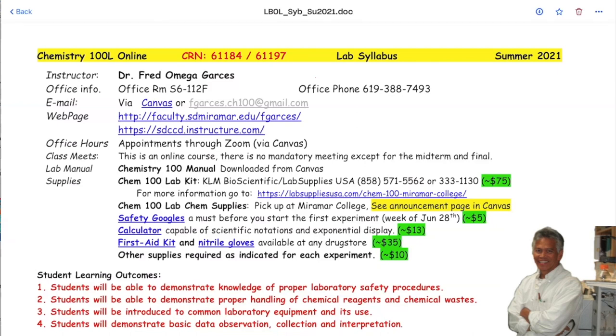So chemistry is kind of like cooking. You have to mix the ingredients and then wait for certain things. But of course you don't want to taste any of the things that you create. So we will talk about that when we get to that point.